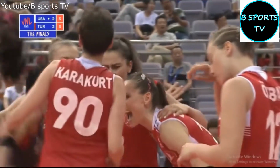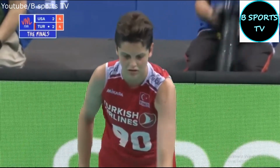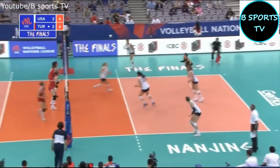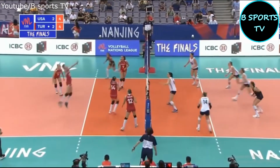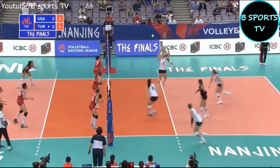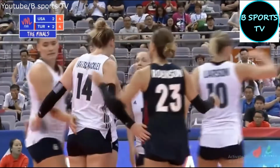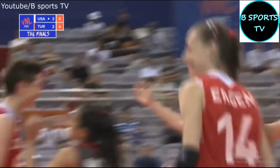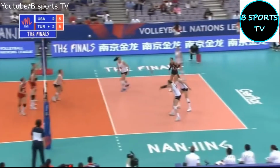Cross-court spike, well executed by Baladin. Karakurt, another youngster. We've got 3 teenagers on court at the moment. Big hit from the service line. And this will be coming back. Nicely put away. USA remaining patient in the rally. She probably thinks I've got nothing to lose. I think it's her first season with the adult national team. She's just going for it. And why not? Over 180 points to her name so far.